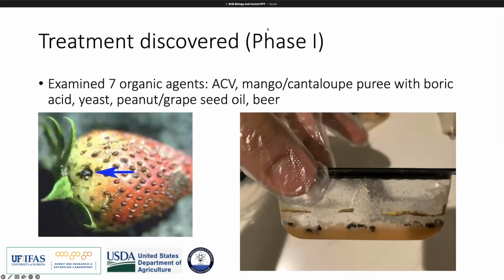Now, beginning with phase 1, here we were looking at 7 organic agents. So these were apple cider vinegar, which was the positive control of the study. It was the standard essentially, as it's used by many beekeepers and is pretty popular. Mango puree with boric acid, cantaloupe puree with boric acid. I should mention that both of these fruit treatments had a 2% boric acid concentration. Yeast, baker's yeast, peanut oil, grapeseed oil, and beer. So these 7 treatments were used because they are odorous compounds essentially.